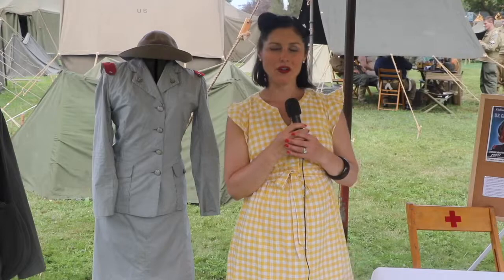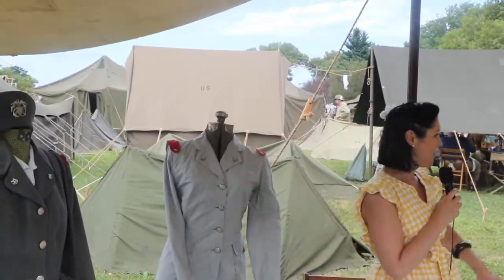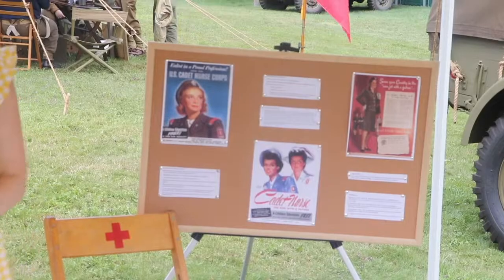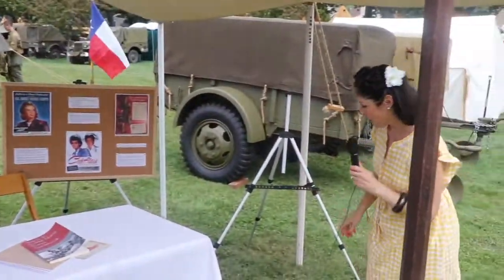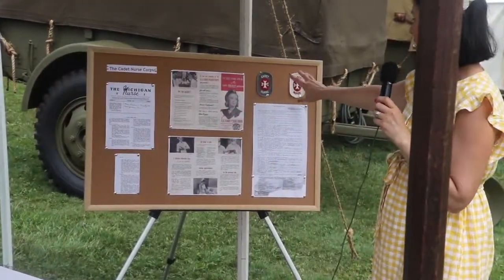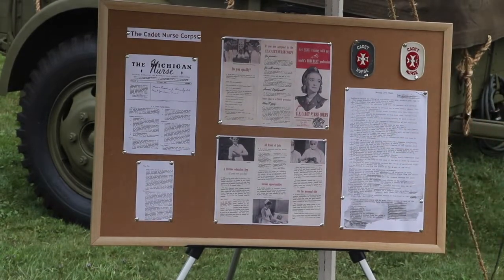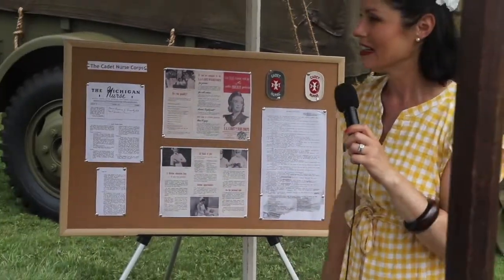In all of our U.S. hospitals and medical facilities. On this board over here, we have some of the recruiting posters that were used at the time, and my board that fell over in the wind. Over here we have a recruiting pamphlet, some of the original nurse patches, a final exam from that time period, and some more information, an advertisement in a magazine.